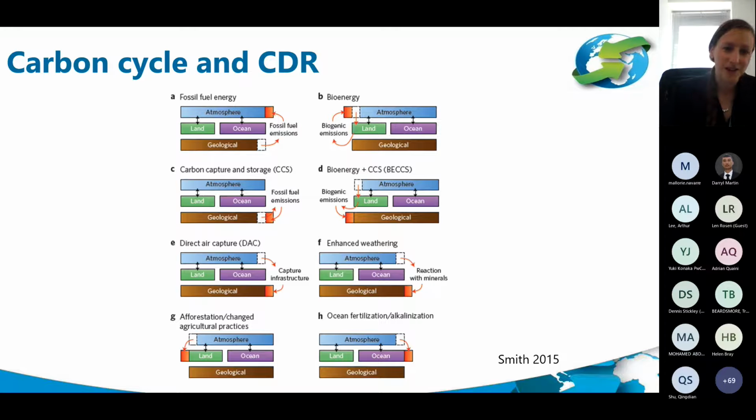You can now add CCS to that, and that would mean you take carbon out of the atmosphere and put a large amount of it back into the geosphere. Carbon capture and storage can also be done just on fossil fuels, for example. Then you do not have negative emissions or a carbon removal option, but you at least put back what you've taken out, and in the best case are net zero or neutral. Then we have other technologies like direct air capture and enhanced weathering, which both take carbon directly out of the atmosphere and put it into the geosphere. And then options such as afforestation and ocean fertilization do not work with the geosphere, but store it in the land sink or ocean sink.